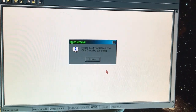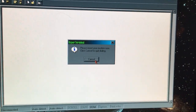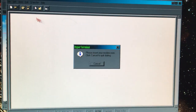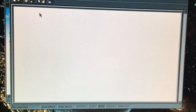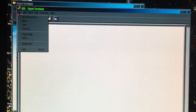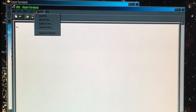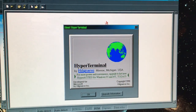Please insert your modem now. Click cancel to quit dialing. And I thought there was an onboard modem, so perhaps I was wrong about that. Yeah, and here's the actual terminal window. And if I could just get that working.